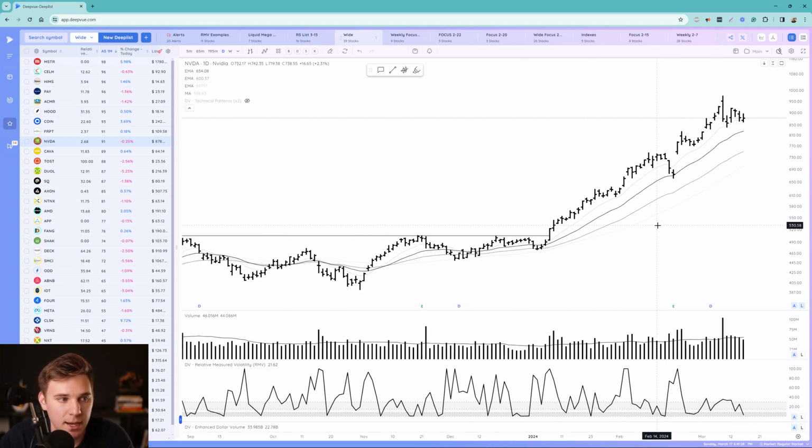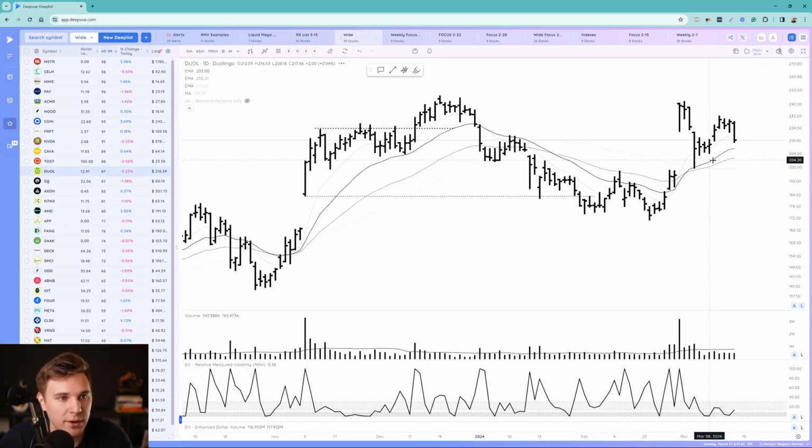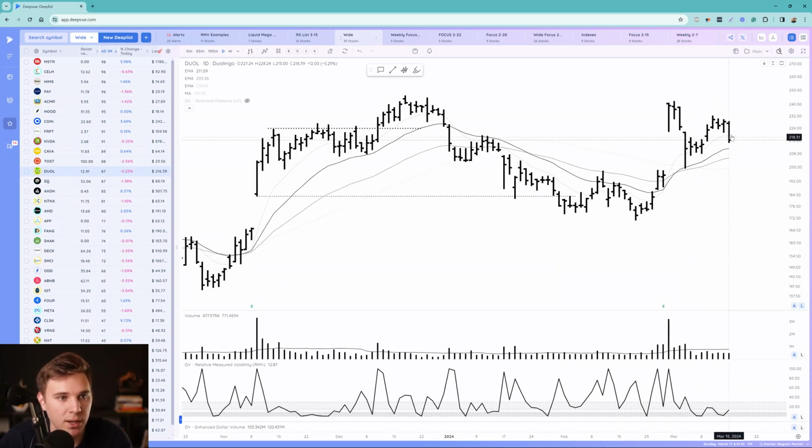So it needs a little bit of time to consolidate and form a multi-week base. Duolingo, one that I was watching last week, but it broke down Friday.